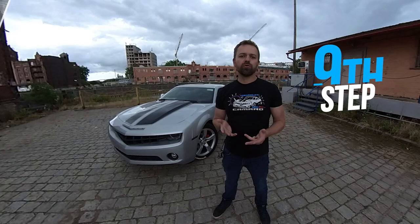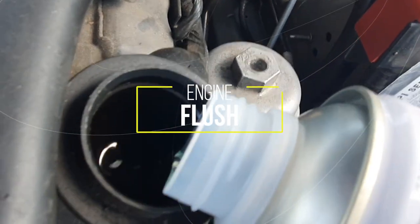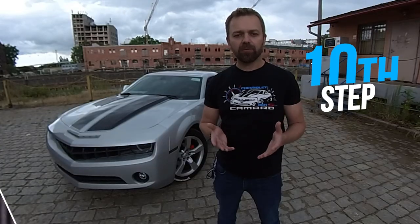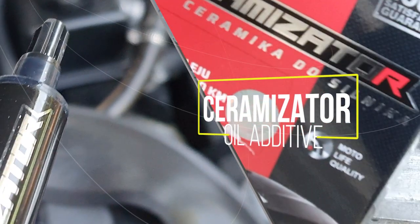Ninth, I recommend to use engine flush every third oil change. Tenth, I recommend using ceramization, which protects engine moving parts with the ceramic layer.